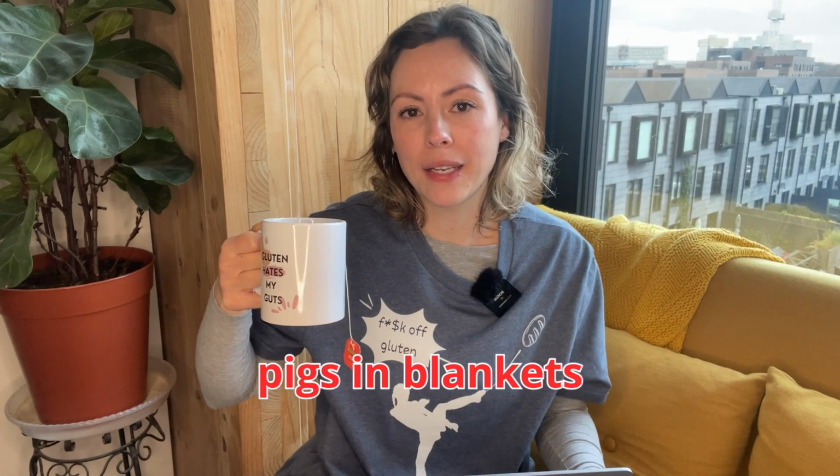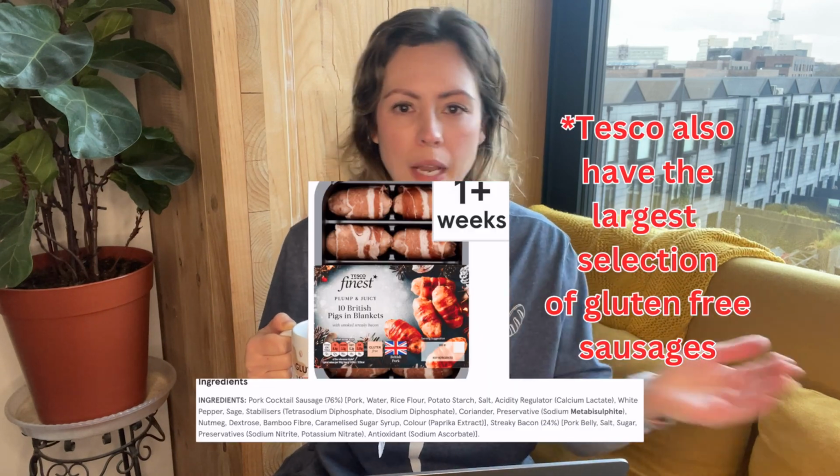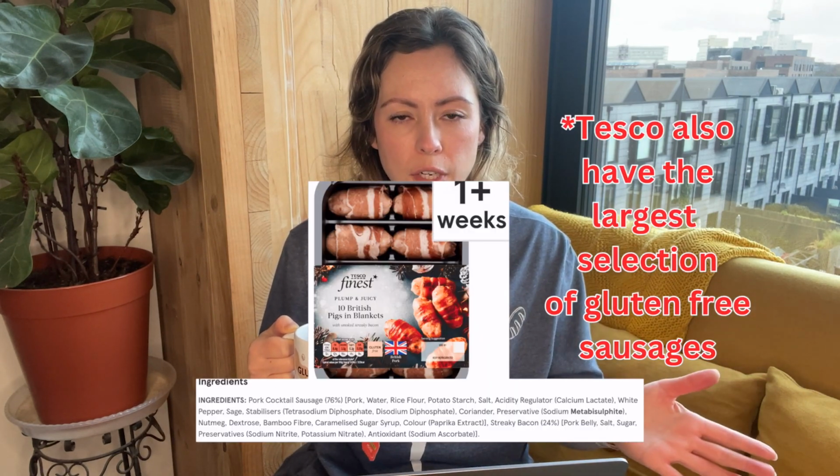Okay, pigs in blankets. Sausage meat usually has wheat in it. I haven't actually come across many pigs in blankets that do have wheat in them. They do tend to be gluten-free. All of the pigs in blankets on the Tesco website are gluten-free, so they're fine. But of course, this depends on where you shop. Again, I'm using Tesco as an example. So wherever you end up going shopping, just make sure to check that there's no wheat in the pigs in blankets. I think that pretty much covers the chilled section.